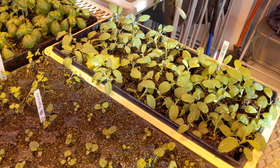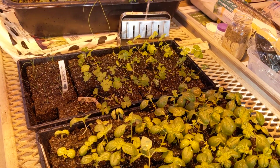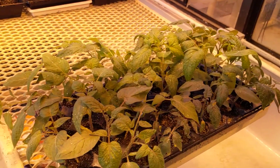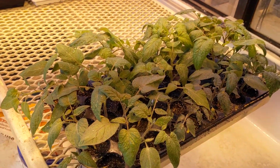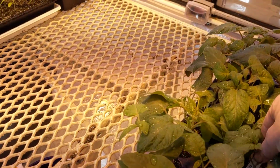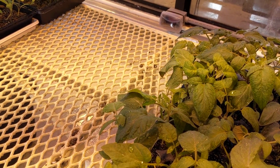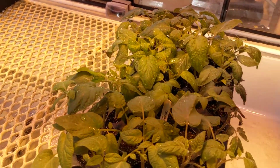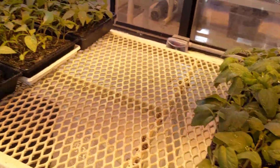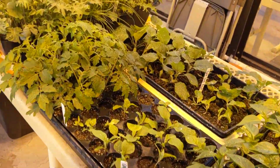Sage. This is the sage and basil and parsley that you started. Over here we have some of the tomatoes. These are the heirlooms. Let's see what those are called. Those are the brandywines, and they're busting loose out of their containers. So we're going to address that today. Peppers, hot and sweet. Eggplant.